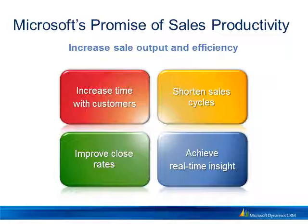So with any challenge comes the opportunity. That's where CRM 2011 is uniquely positioned, and it provides measurable business benefits for these sales organizations. And specifically, it's going to help you as an organization increase your time with customers. It's going to help you increase your close rates. You're going to shorten your sales cycles, and that is going to also benefit you with some real-time insight too. Now we're going to take a closer look at some of these features and capability that are enabling these benefits.